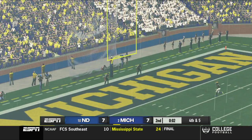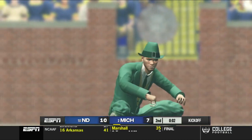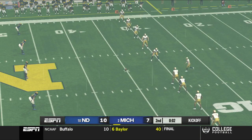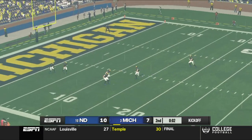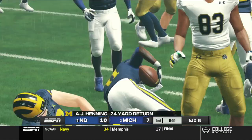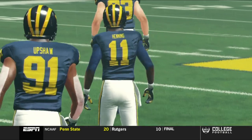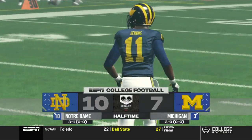Kicks away, and he's got it. The return team looks ready to go. They need to take this one all the way in order to lead at the half. Henning from the two. A great first half comes to a close. Notre Dame's got a 3-point lead.